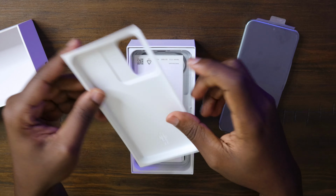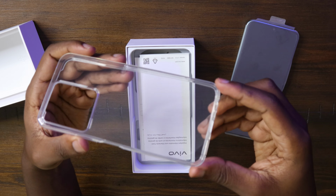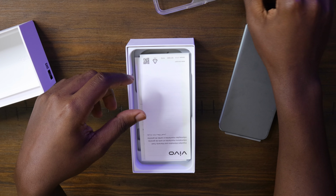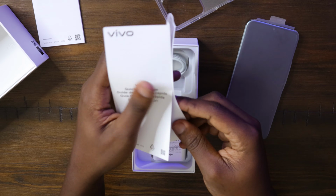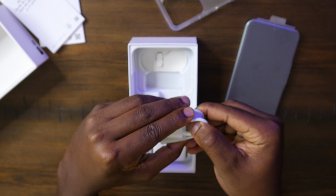A few days ago, I unboxed the new Vivo Y22, and in this video, I'll be sharing with you my thoughts on the device to help you understand whether or not you should buy one. Here's a phone that 1. Looks good, 2. Is quite powerful, and 3. Costs just below 20,000 shillings.